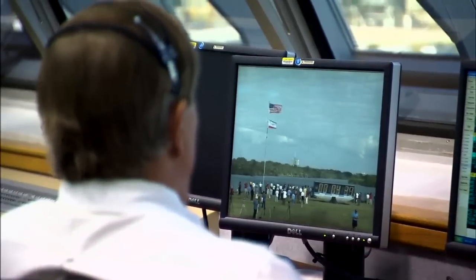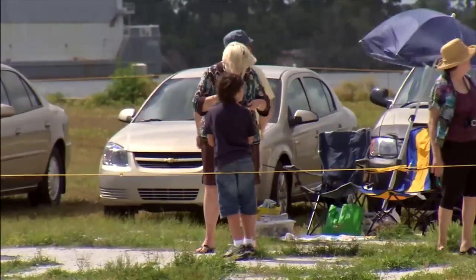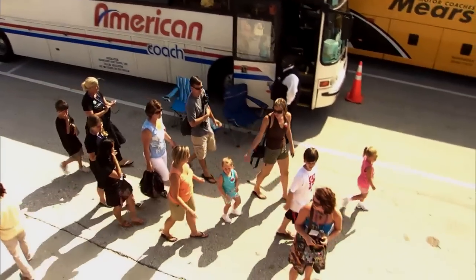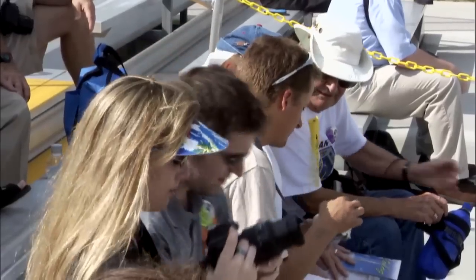A launch here is very, very special. I haven't seen one from outside for over 10 years. I'm always in the control room. But thousands and thousands of people come to Titusville and Cocoa Beach and Cape Canaveral to see a launch. You watch the tourists come here special, the kids just in awe when the orbiter lifts off. It's a tremendous feeling of accomplishment.